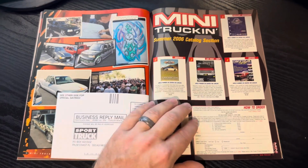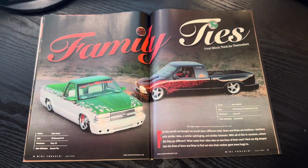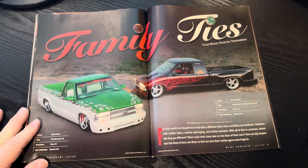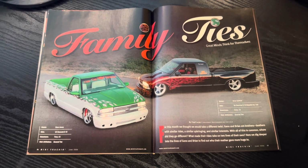And it's like, when we get older, our jobs and our wives and kids, that's the lion's share of our time. So we don't get to hang out as much as we used to. Although I kind of feel like I do, but not everybody can hang out together, so that also impacts things. For this month, we thought we would take a different twist.